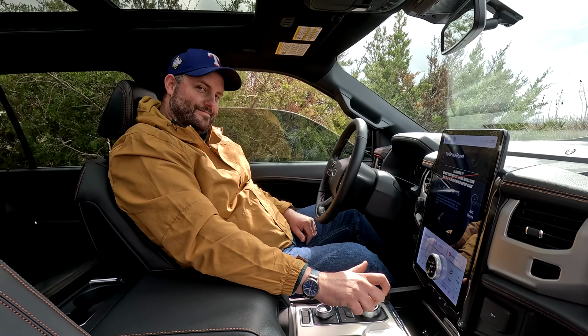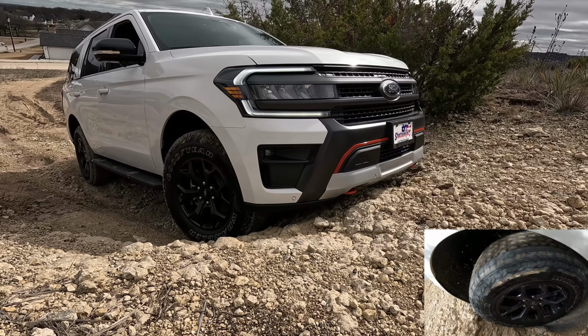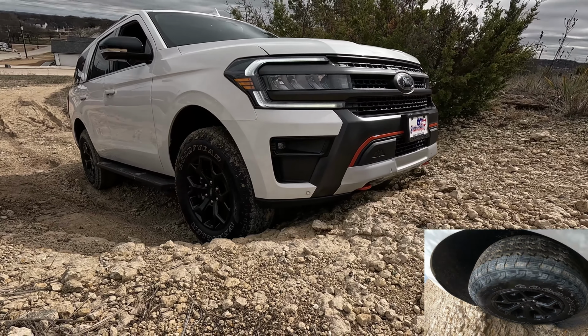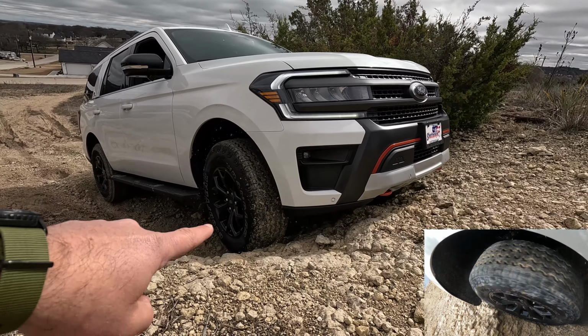Well, you said for this, like, we're not going to make it. Oh, we're going to make it. Well, I mean, just reset. Let's go. Okay, that front wheel's still slipping. It's trying to bite. It's trying to claw.